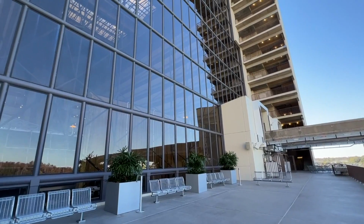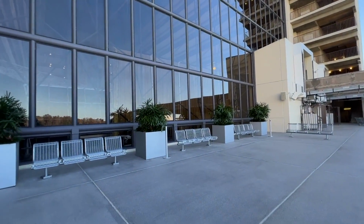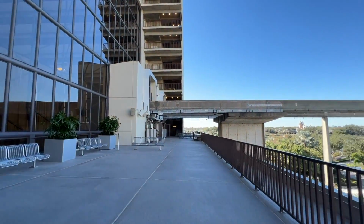There's also a balcony off of the Grand Canyon Concourse. It's a pretty large balcony, and from portions of it you can see Magic Kingdom and you can see the castle. You can even watch the monorail coming through from here.